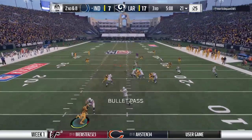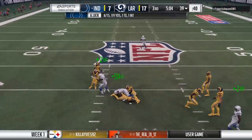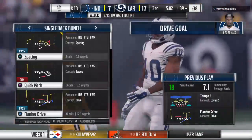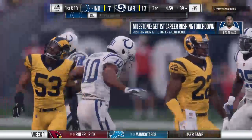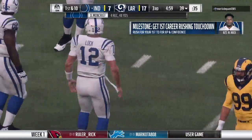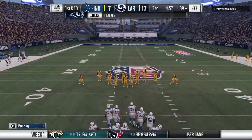Back to throw, Luck. And complete to Moncrief over the middle. And he gets this one just shy of the 40. They'll mark him down at the 39. Good yardage there for the Colts. 18 and a 1st down. So the offense has it 1st and 10.